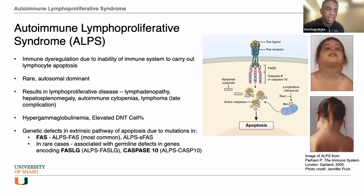So just to touch briefly on ALPS, it's a rare autosomal dominant condition resulting in immune dysregulation due to the inability of the immune system to carry out lymphocyte apoptosis. Consequences of it result in lymphoproliferative disease, lymphadenopathy, and hepatosplenomegaly. Because of the effects on apoptosis of autoreactive lymphocytes, autoimmune cytopenias and other manifestations exist. And because of lack of apoptosis of oncogenic lymphocytes, lymphoma can be a complication. In terms of laboratory studies, hypogammaglobulinemia, as well as elevated DNT cell percentage, are characteristic, amongst other biomarkers. In terms of genetic defects, approximately two out of three patients with ALPS have identified genetic defects, with the majority of patients harboring a heterozygous germline mutation in FAS, characterized as ALPS-FAS.